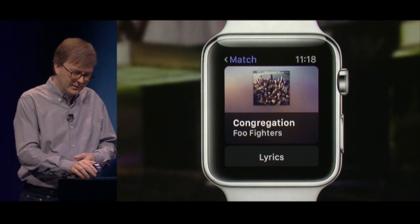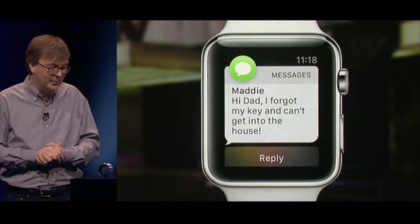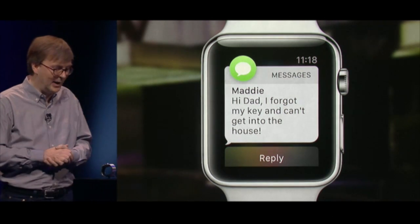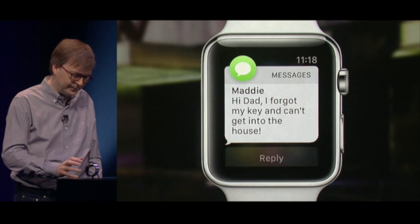Now when I'm traveling, I might receive some messages as well. And here's one coming in from Maddie saying that she's forgot her key and can't get in the house. Now, I can actually take care of this from my watch. So I'm going to reply and say it's going to be okay.